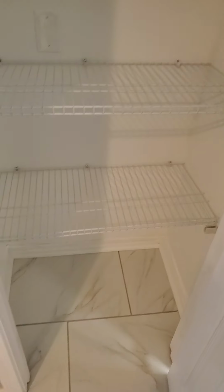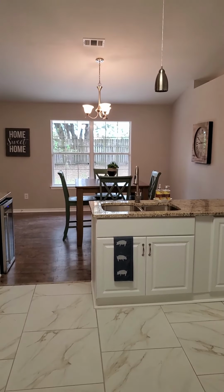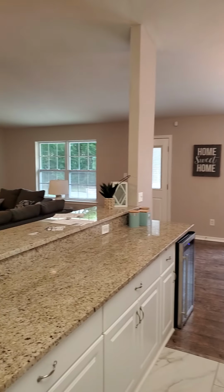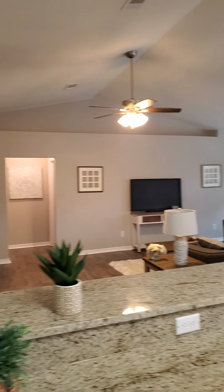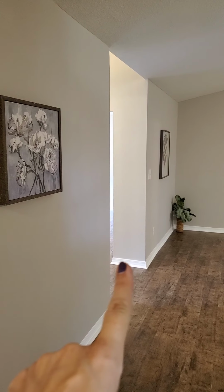Then you've got a pantry. Nice big size. It's actually open to the top to get some light in there. Tile flooring. Okay. So here is that hallway. So your dining room is obviously right there. That is to the front door into the office and then to the rest of the living area there.